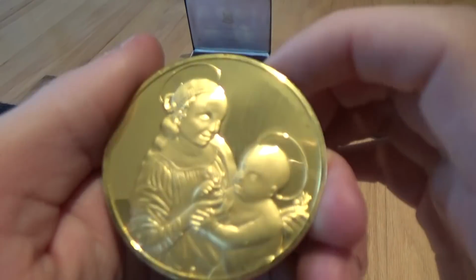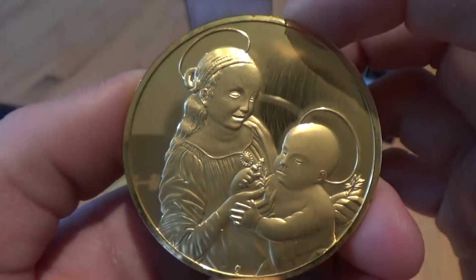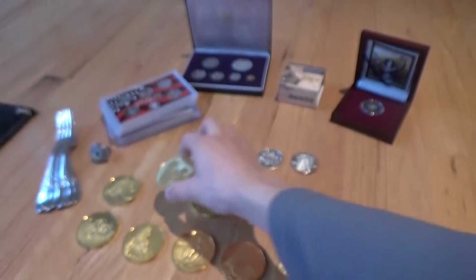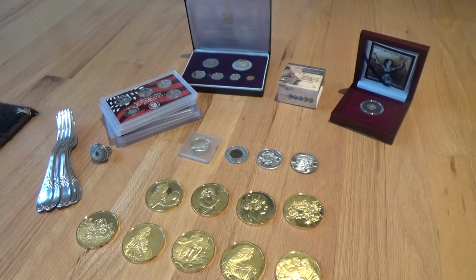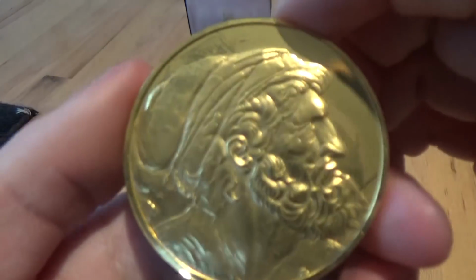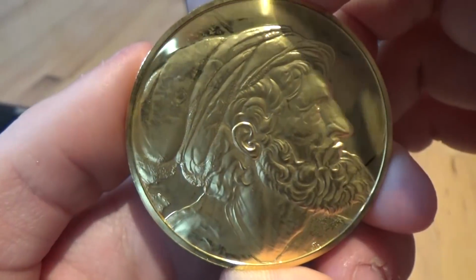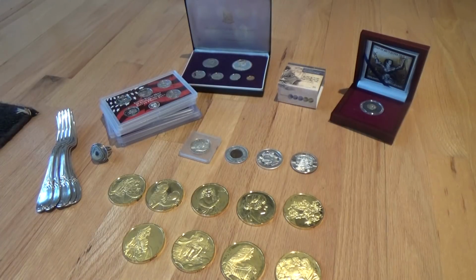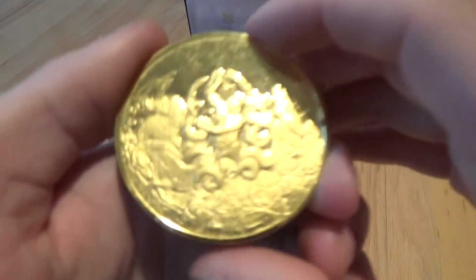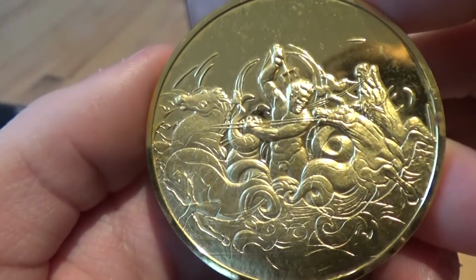This is from 1478. I mean, the set is from the 1970s, but the original paintings are from the 1400s and 1500s. This is Head of a Pharisee from 1510. Neptune with 4 seahorses from around 1504. You can see Neptune in the middle.